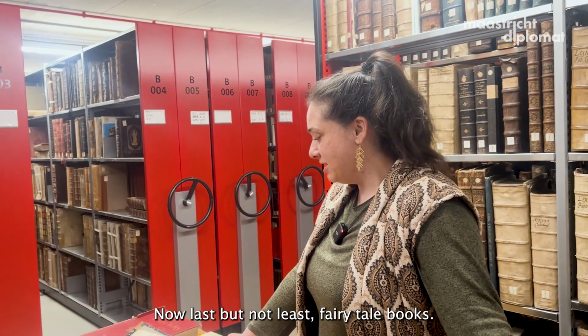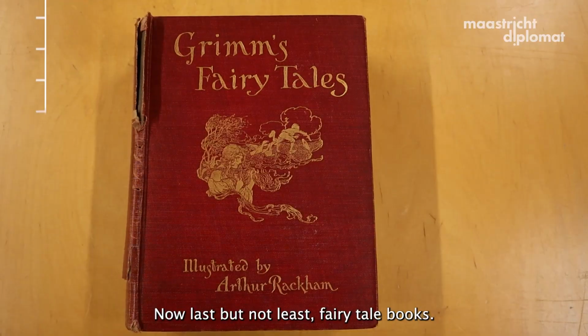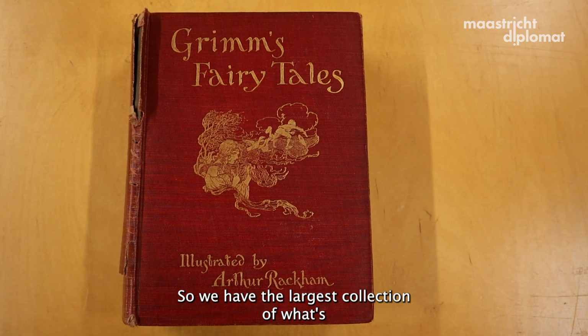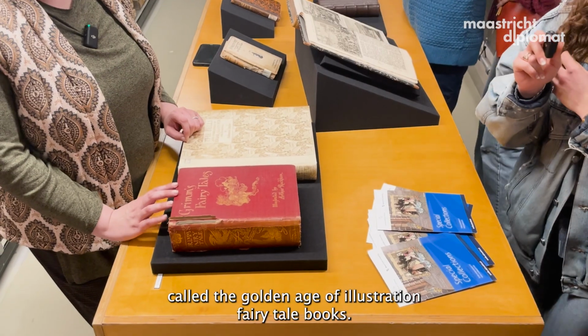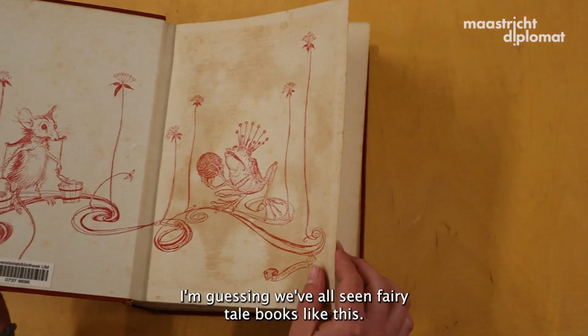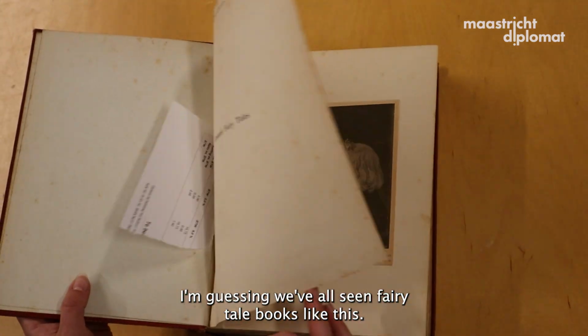Now, last but not least, fairy tale books. So we have the largest collection of what's called the Golden Age of Illustration fairy tale books. The style looks familiar to all of you, I'm guessing. We've all seen fairy tale books like this.